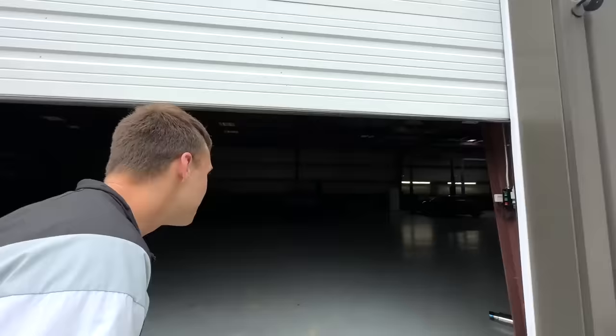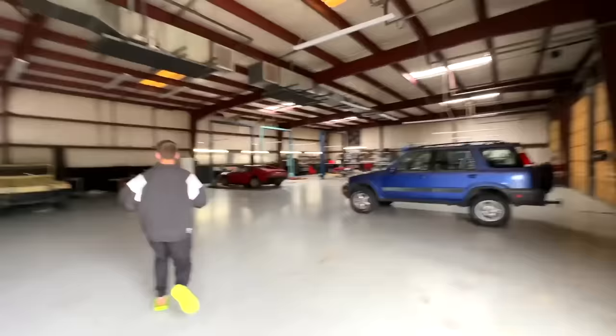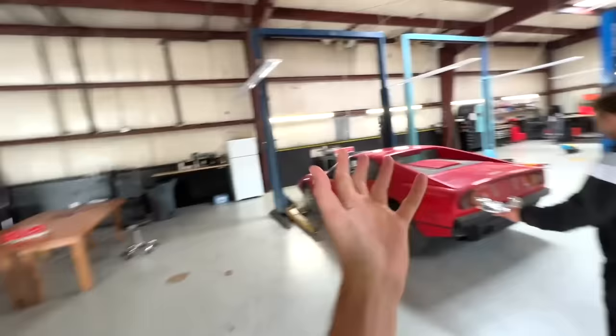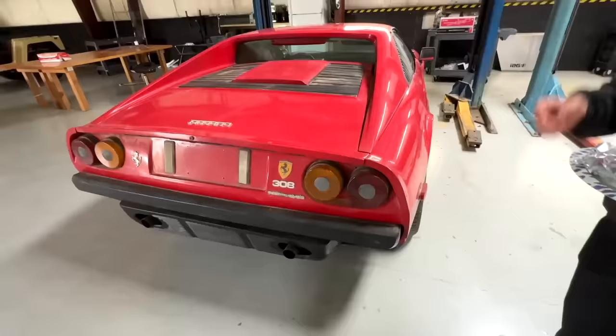Oh, there it is. There she is. No way. Oh, and the Humvee, I forgot about that. I'm overheating right now, this is too much. You have both now? The Humvee, yeah, we haven't even gotten that fixed yet, but we got the Ferrari fixed, priorities. Oh my gosh. It smells like an old Ferrari. Bro, I can't believe this. Look at that. It's called a Ferrari 308? Quattrovalvole.